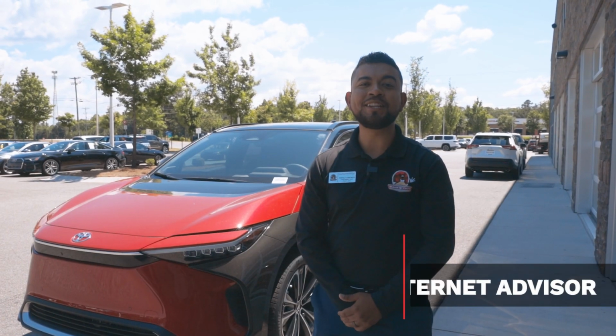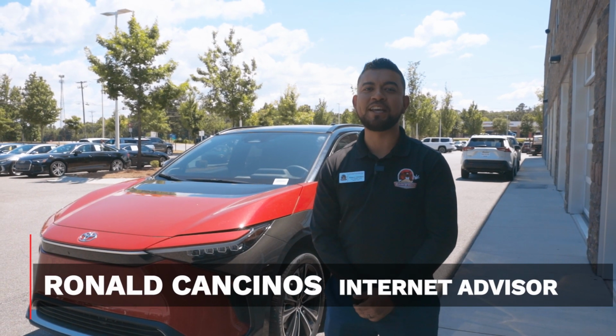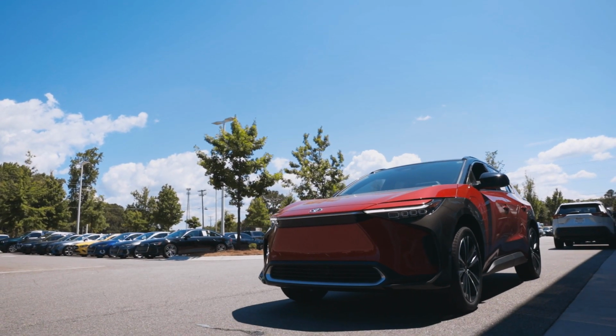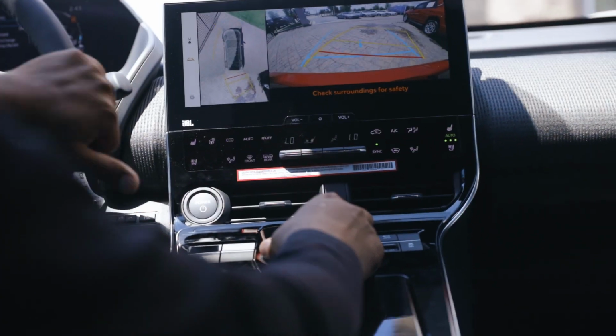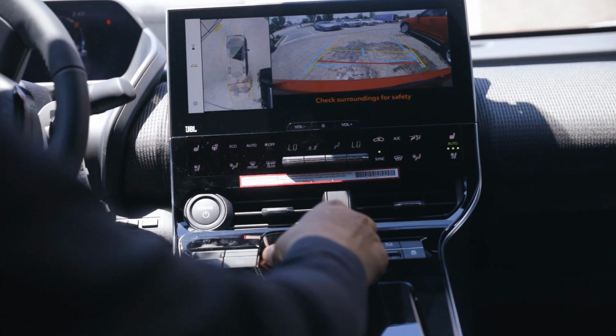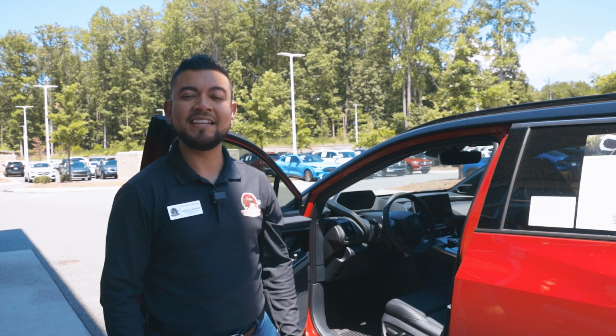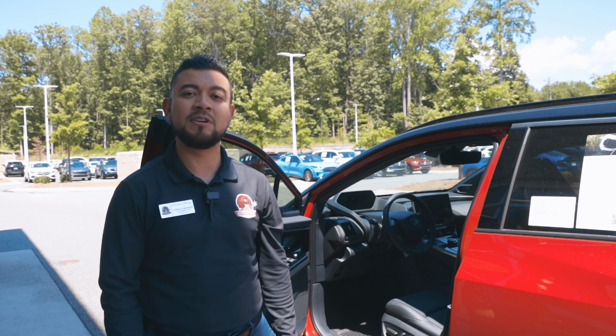Hey guys, so this is the 2023 BZ4X. This is Toyota's first full EV vehicle. It has 201 horsepower and has 252 miles of range as well too, with a full charge. So this is the power lift gate feature on the BZ4X. This thing is super cool. It is adjustable as well too. Let's check it out.